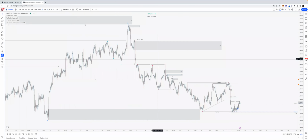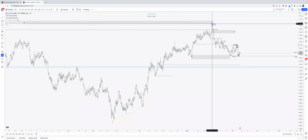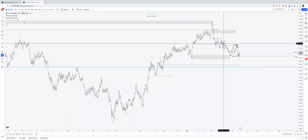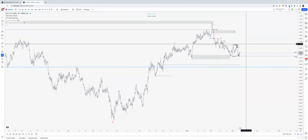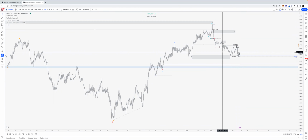Let's zoom out. Let's go to the 4-hour. So we have this bear structure from this high down to this low. So if we break below here, we got the light blue and the dark blue realigning. Then we have this red structure still, and that's our most recent structure.